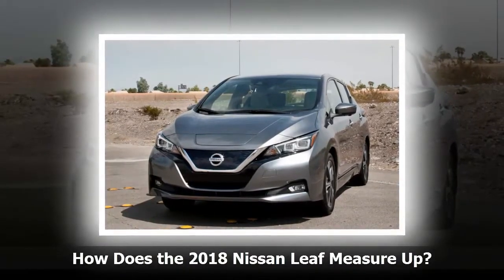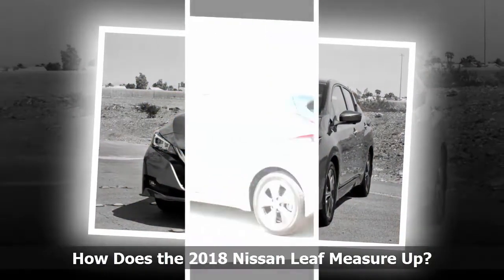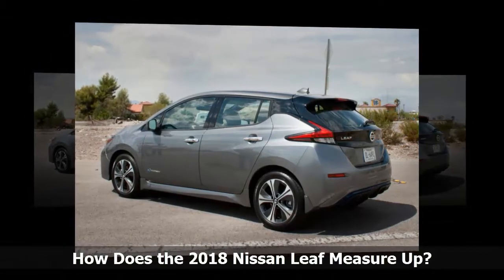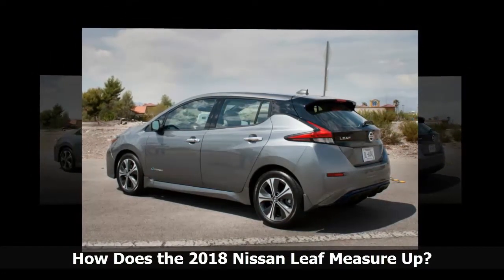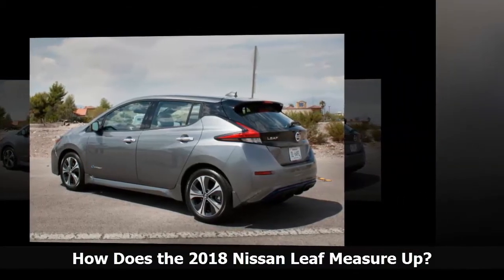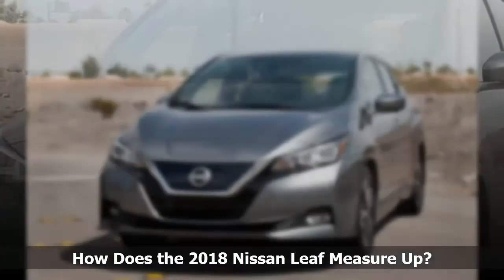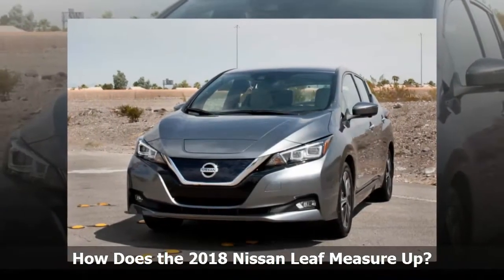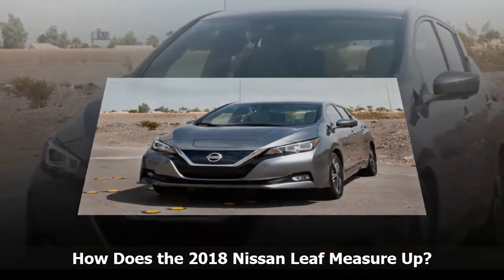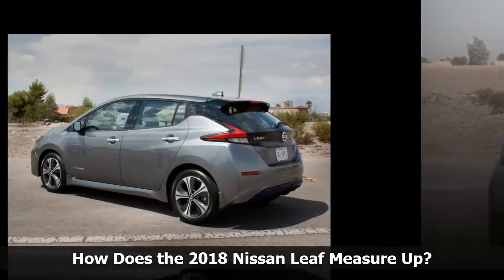The Leaf will work best when it is used primarily as a city car or for commuting where 150 miles of range is sufficient. The new version also is available with Nissan's latest safety technology, Pro Pilot Assist, a commuter-friendly, semi-autonomous driving system we tested in our quick spin of the new Leaf. But for those who plan to use one of these three electrics as a primary vehicle or for longer trips, the higher price does offer good value compared to the Leaf.